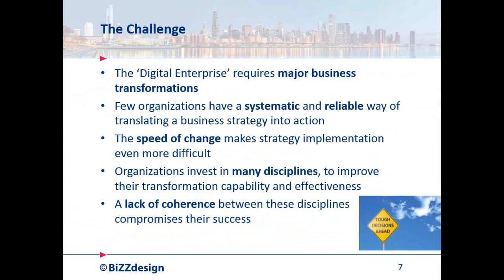And what you see is that many organizations invest in many disciplines, that many aspects are tackled by semi-independent groups that have their own responsibilities, and that it's not linked up. So you have people looking at project portfolios, you have people looking at the fitness of the application landscape, you have people looking at the strategy, but it's very disconnected, and that's one thing we really need to improve. So this coherence is the focus of my talk, linking up these different disciplines to make sure that your strategy is really going to happen.